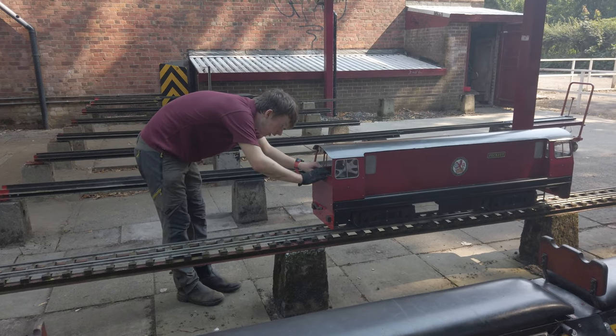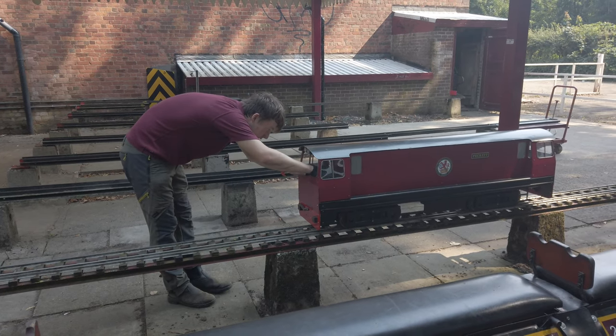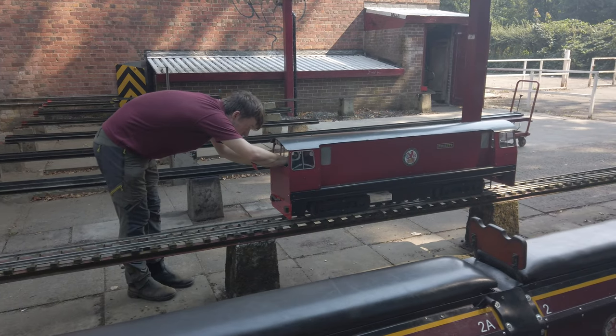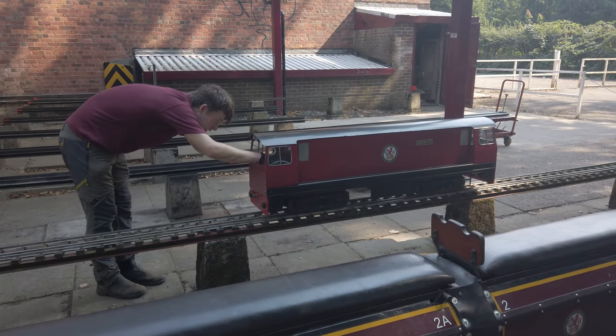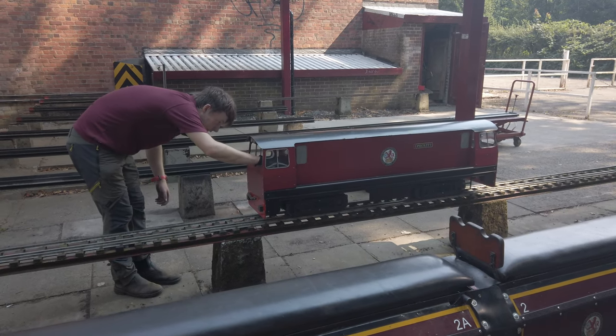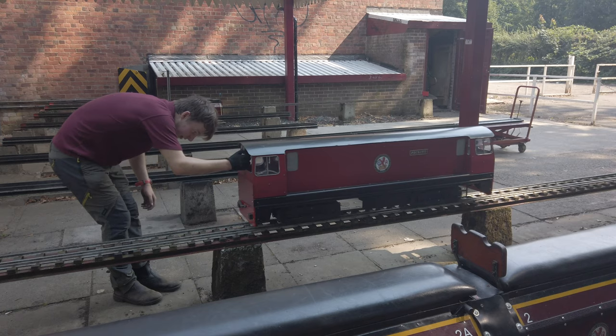Alright, so this guy was checking if the key would work in the train to turn it on and everything. He was having a few problems for a few minutes, so this is just him mucking about trying to get it started. They're not fixed yet.